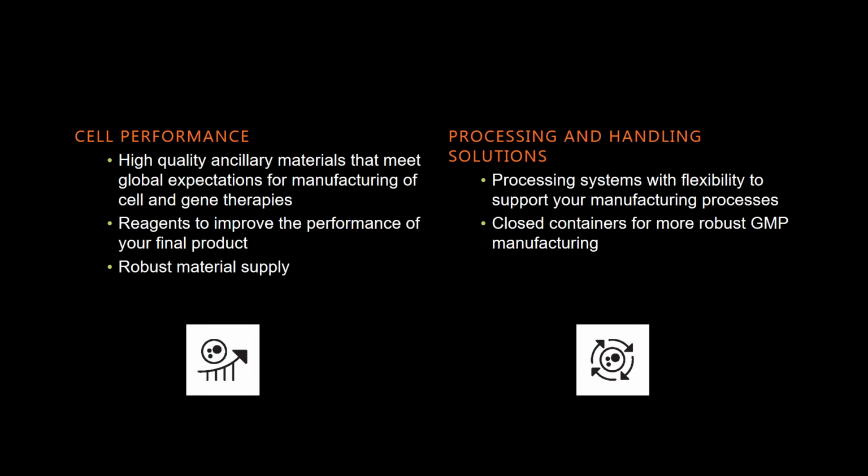So at Sexton we're trying to provide tools which address some of the challenges associated with the manufacturing of cell therapies, with a view to improving efficiencies and reducing failures. And we have two main product divisions. One of them is our cell therapy cell performance product category, which encompasses our range of human platelet lysates. The other is our process and handling solutions.